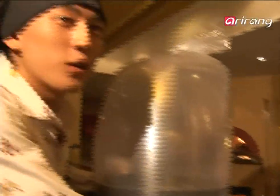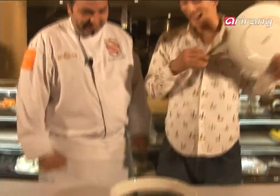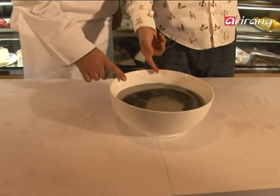I was carrying this thing for a good 2 hours outside. Had a good workout. Those are very fresh, fresh, fresh. Excellent. Voila. It is eel. Look at these guys.